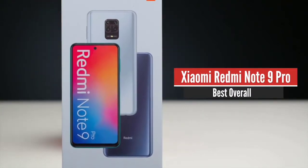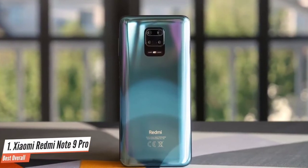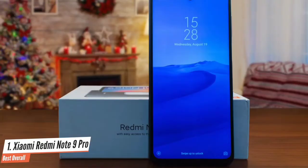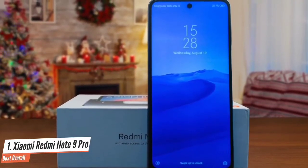Number 1. Xiaomi Redmi Note 9 Pro. Best overall. After the Redmi Note 9S, Xiaomi has now released another exciting mobile phone in the form of the Redmi Note 9 Pro. For a relatively cheap price, Xiaomi once again offers a large smartphone with a lot of features. The Redmi Note 9 Pro is aimed at the upper mid-range segment.